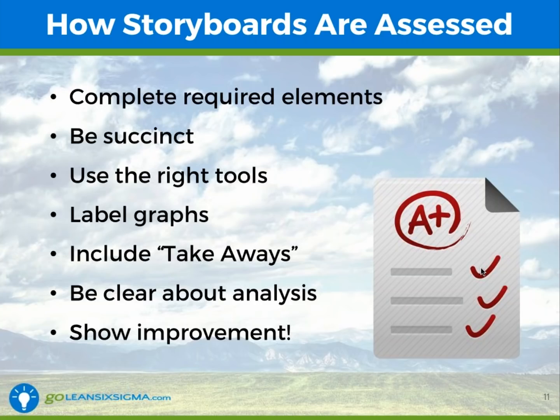Include a takeaway on every slide. We always want to know, so you did the work, you filled in this chart or you filled in this matrix. Well, what did that tell you? What did you learn from that? We want to see your takeaways. Spell it out. That is the part that people are really interested in. They want to know, what did you find out? What did you discover? They want to hear from you. Was it hard? What battles did you fight?